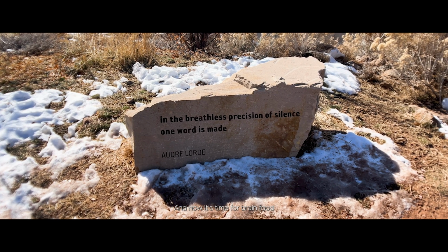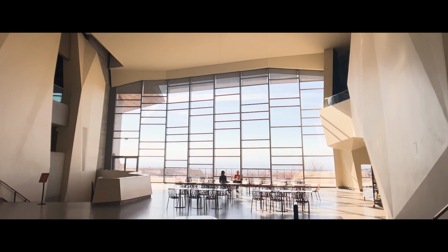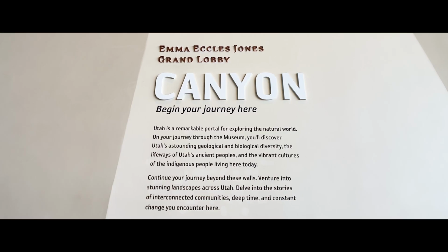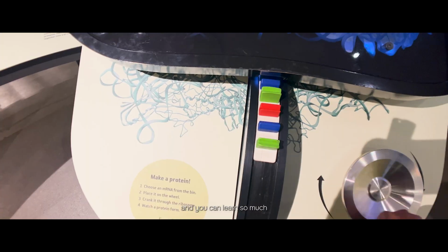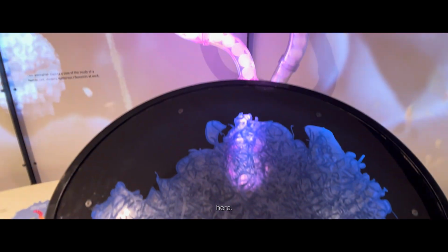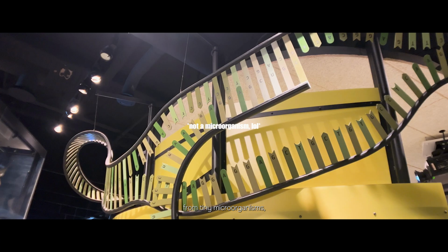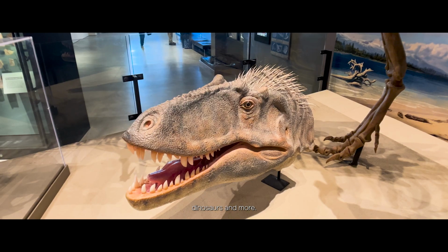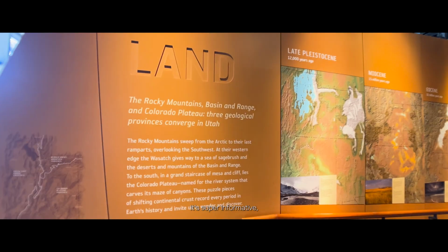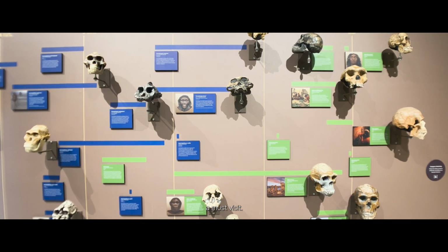And now, it's time for brain food at the Natural History Museum of Utah. This place is packed with interactive stuff and you can learn so much here. It's full of cool trivia and facts about everything, from tiny microorganisms, animals, dinosaurs, and more. It's super informative but not boring at all, so it's definitely a must visit.